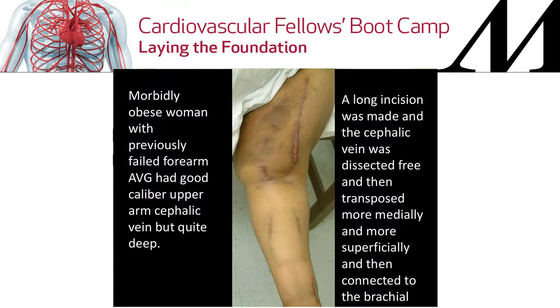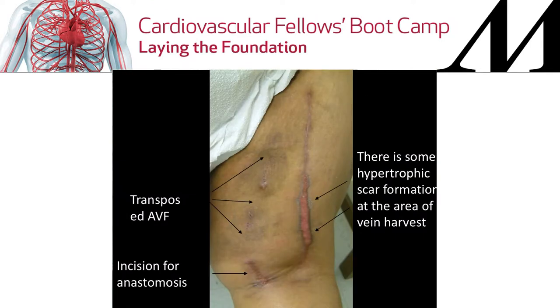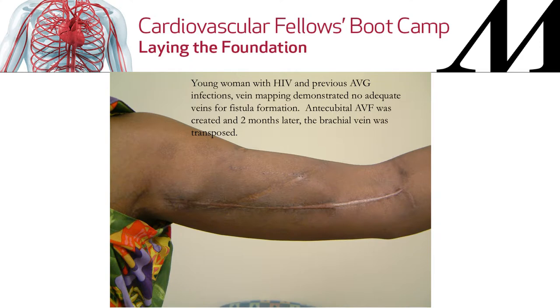So other transpositions, here's an example of a larger arm with multiple failed grafts. She had a good cephalic vein, and because it would be difficult to access because of her size, that was transposed so that we brought it up so that it could be easily palpated for access. This is just an image of a brachial vein transposition. Again, HIV patient, so you want to think about fistula instead of a graft. She had multiple previous AV graft infections and a failed fistula, so that was the only thing she had left. And so that's what we did there.